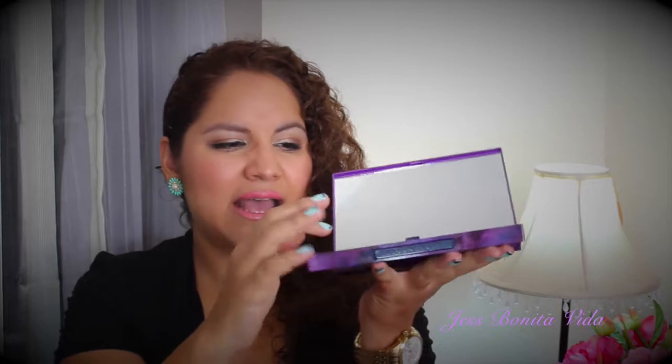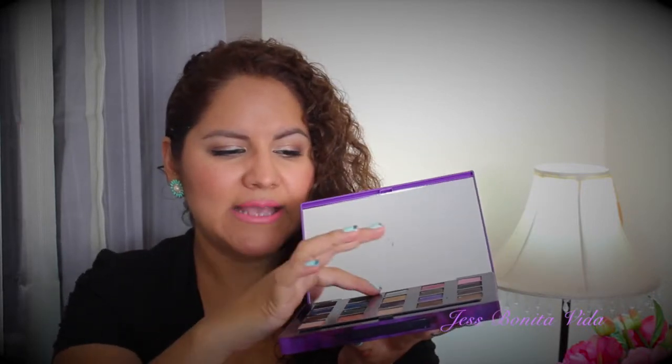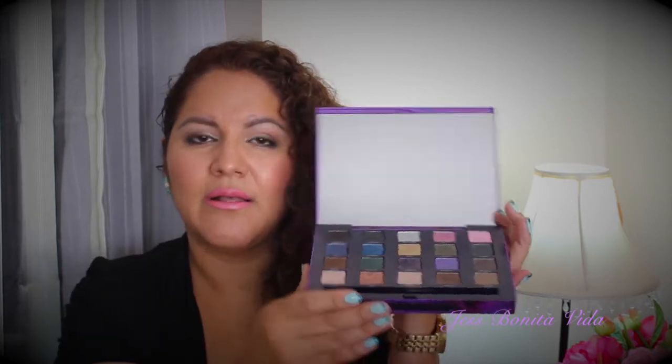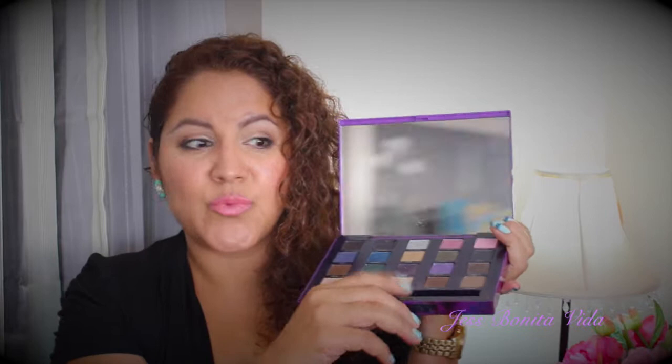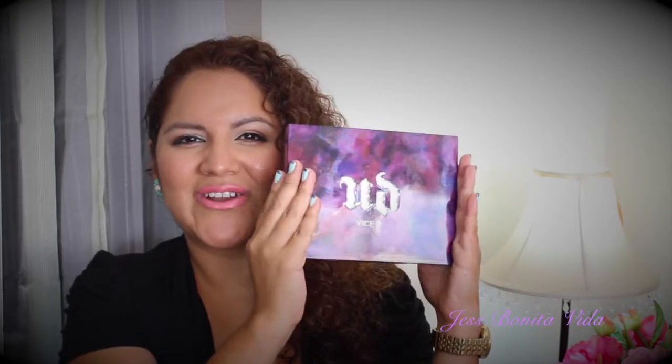It's got a really nice huge mirror, so it's really great for traveling, and also has a nice space you can kind of clean up the shadows between each shadow, which I really like as well. It comes with a really nice double-sided brush, which I've actually just started using and really like as well. So yeah, it's just a really great palette. I love the little bling at the front, and I love the packaging of this Urban Decay palette.